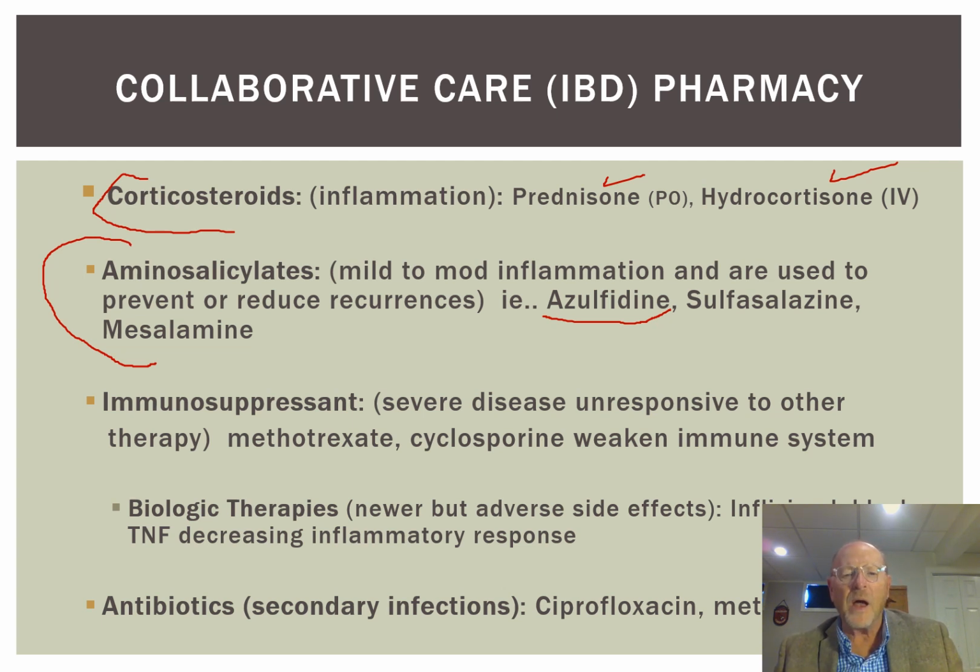The biological therapies are becoming more and more utilized, and you'll begin to see commercials for those. What they do is they block the inflammatory response at the tumor necrosis factor. You have other immunosuppressants. Infliximab is a medication that you're going to see for inflammatory bowel disease, and that is an example of a biologic therapy.